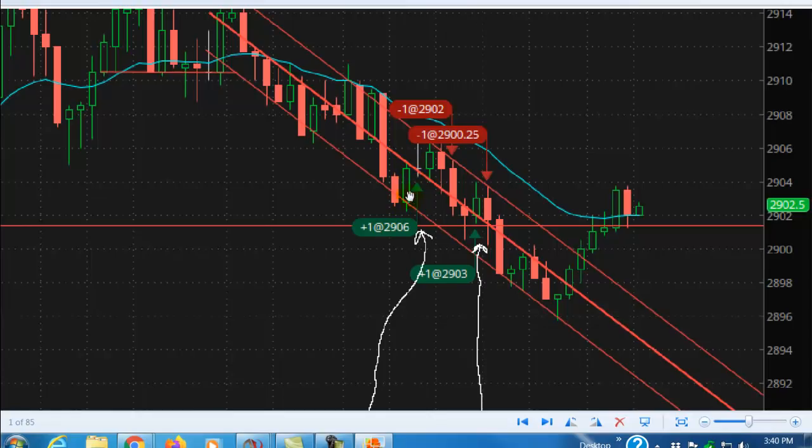Your signal bar is not arbitrary. It always has to be the lowest or highest bar in the swing. Here's your lowest, and that one. Here's your highest there. There's your lowest. Your lowest. That's it. The signal bar is always the lowest or highest bar of the swing. It's not arbitrary. So your entry is one tick above that signal bar.